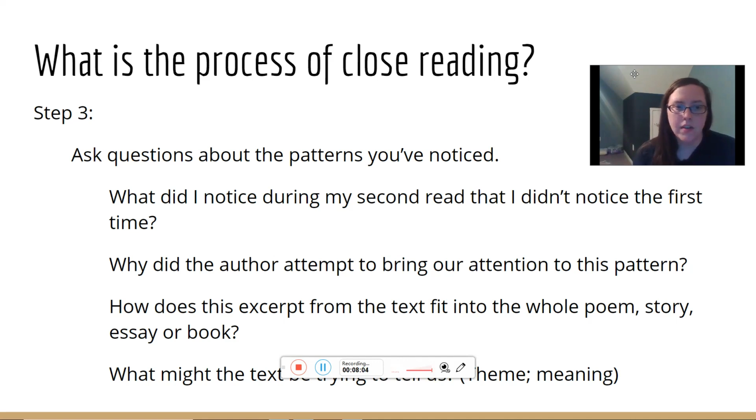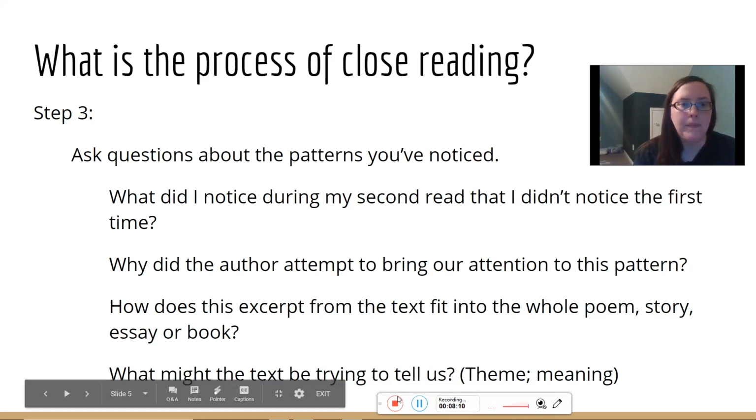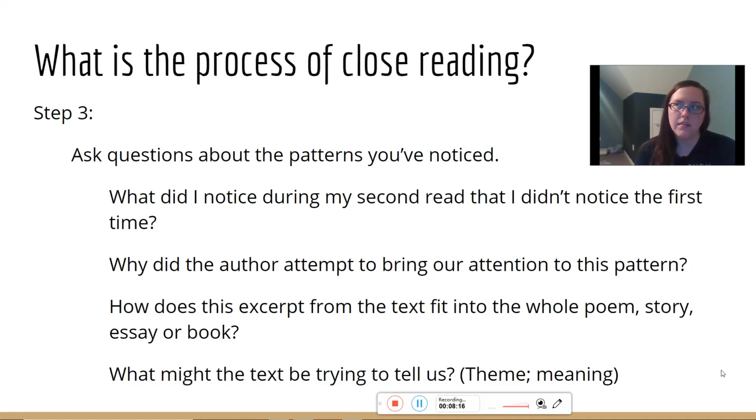Ask questions. What did I notice during my second read that I didn't notice the first time? That's always an interesting question. Why did the author attempt to bring our attention to this pattern? So I see this, this, and this. I wonder what that says. Like, why is the author emphasizing this? What is it that the author is emphasizing? Even more importantly, why? How does this excerpt from the text fit into the whole poem, story, or essay or book?